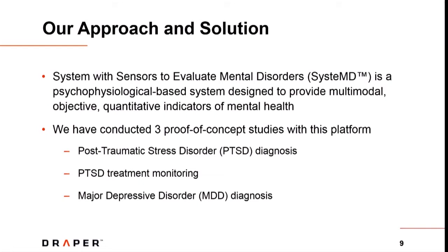So what can we do about it? Well, we at Draper are developing what we call SystemD. This is a system with sensors to evaluate mental disorders, and it's a psychophysiological-based system designed to provide multimodal, objective, quantitative indicators of mental health.